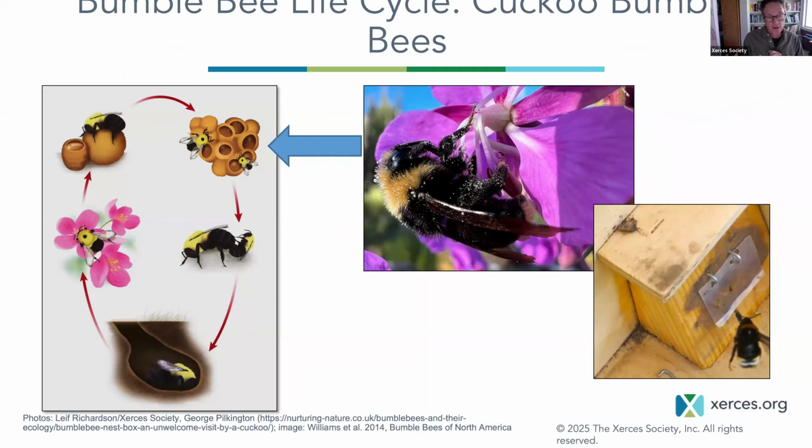On the left here, we have that annual cycle again, and I've already presented it to you, going from upper left in a circle. This slide is meant to not talk about that again, but to tell you about cuckoo bumblebees, or these social parasites. The bee in the photo is Bombus insularis. It's the most common cuckoo bumblebee on the continent, I think, and it's common in the Sierra Nevadas, in the northern mountains. Sometimes there are certain places in SoCal you can find them.